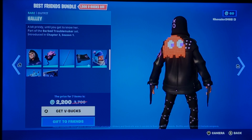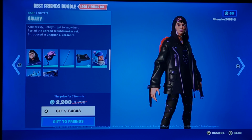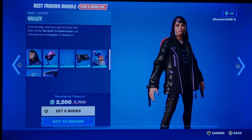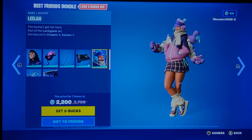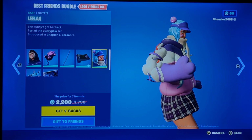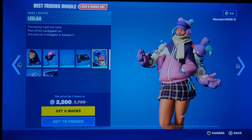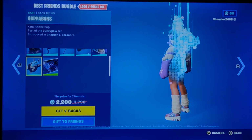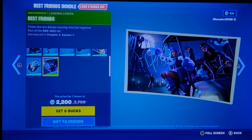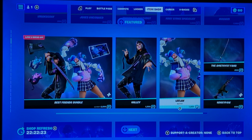The Best Friends bundle's back. I don't really like this at all. And it's alright to a certain point. As I said, personally, I don't like it. But it's interesting because this is the bundle that introduced the floating arms skins. There's only two skins that do this. So it's rare when it happens. So it's pretty good to a certain point. I don't like it, as I said. So, yeah, it's a 50-50, but still decent for this skin.